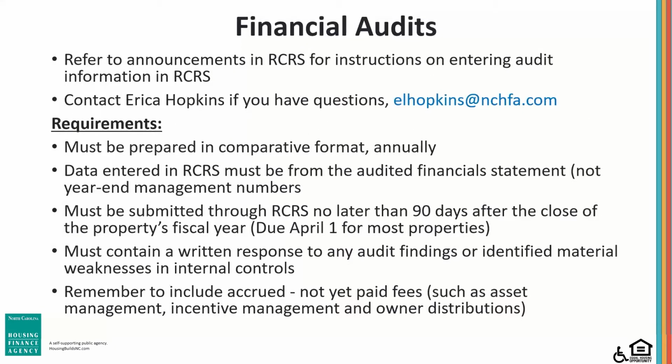Audited financials are required if you have a loan from our agency, and you do upload those via RCRS. You can find instructions for that on the welcome screen. If you have questions about the audited financials, you should reach out to Erica Hopkins. Make sure that those audits are prepared in the comparative format. And the data in RCRS needs to be from the audited financial statement and not your year-end management numbers.